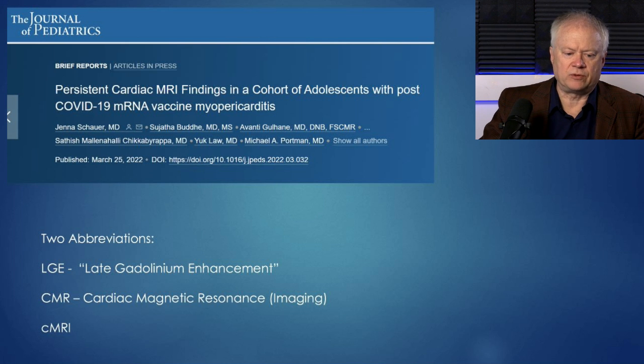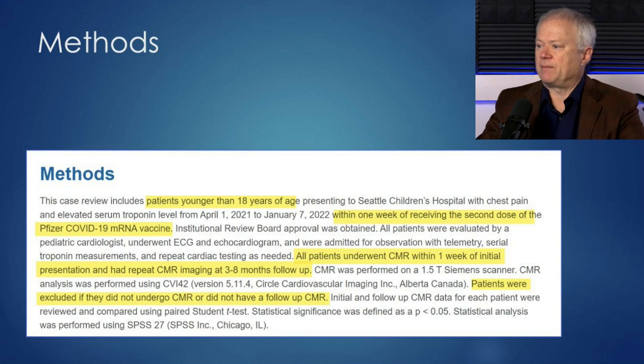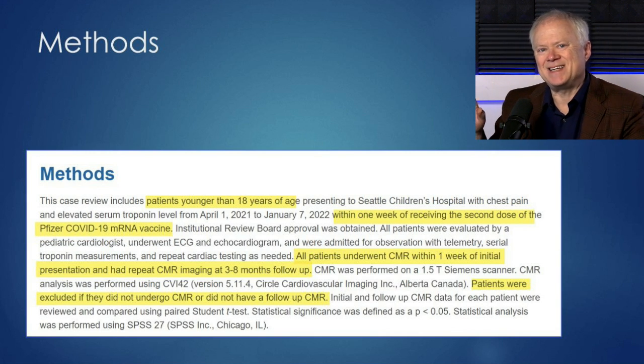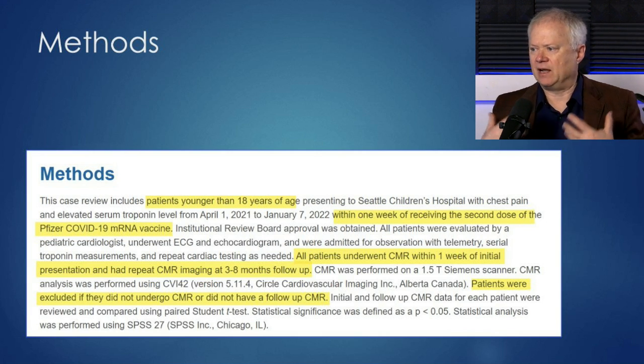All right, let's go to the study now. I've got my drawing tool out here just in case I need it. There we go. So first up, the methods. The case review included patients younger than 18 years of age. That's part 1. These children presented to Seattle Children's Hospital with chest pain and elevated serum troponin levels, troponin being a marker of heart injury.